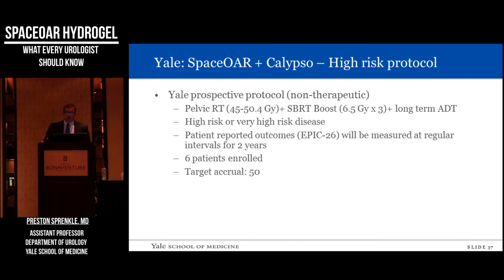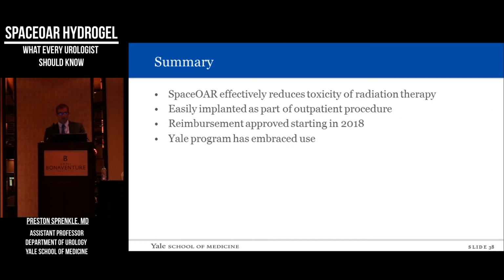We also have a high-risk protocol at Yale in which we're delivering pelvic RT with an SBRT boost and long-term ADT. These patients are all getting Calypso and SpaceOAR, and we're evaluating with this boost what their patient-reported outcomes on the EPIC-26 will be, measured at regular intervals over 2 years. So far, 6 patients have been enrolled in this trial with a target accrual of 50 patients.